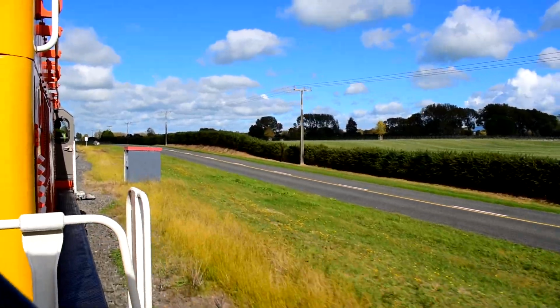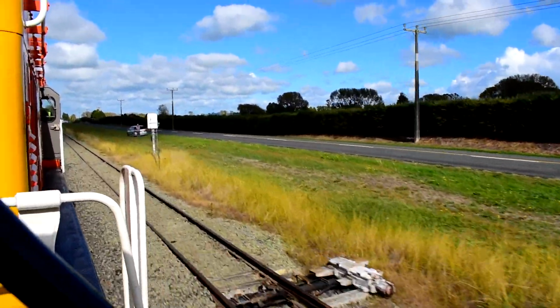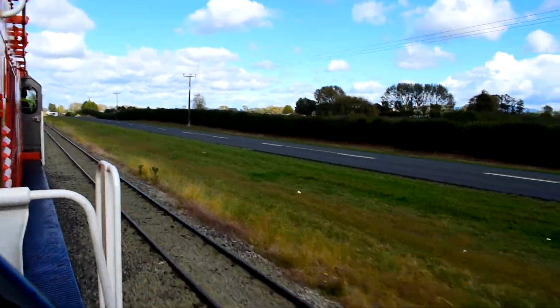Not too far down the line, we pass the tiny settlement of Hinuera. This place is on the main road from Tauranga to Hamilton, otherwise known as State Highway 29, and I've lost count of how many times I've gone over that crossing.